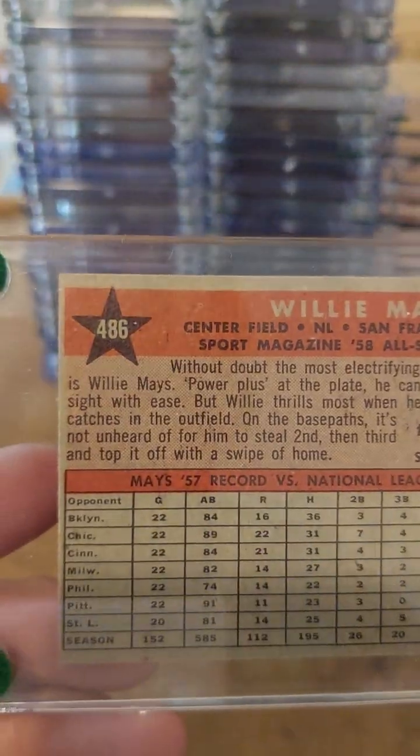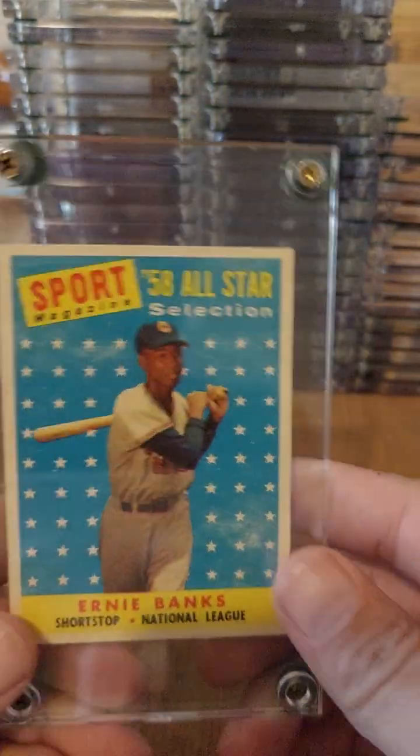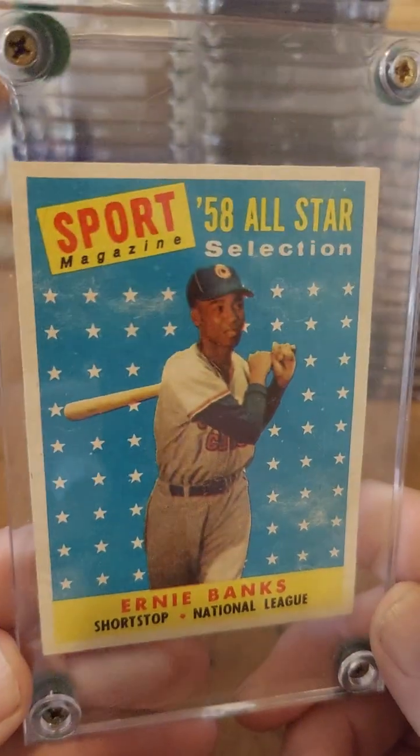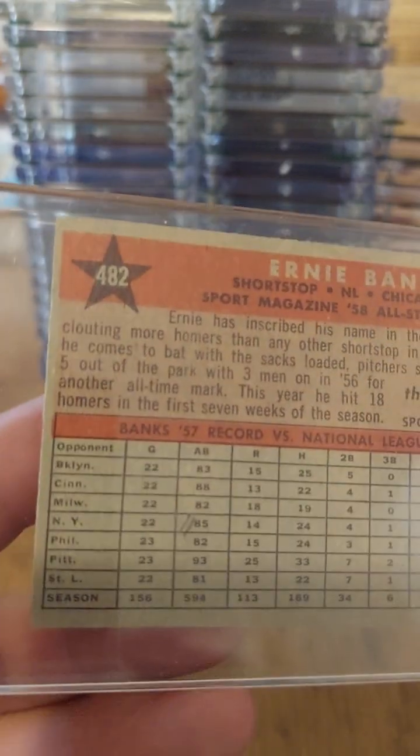Willie Mays, I just want one of each card in great condition, and these are spectacular condition. So they're a little above what I'd be happy with. Whatever I've been happy with, these are above that. So these are super happy. Ernie Banks, I'd be happy to have stuff a little less condition than this. So this is a major bonus.